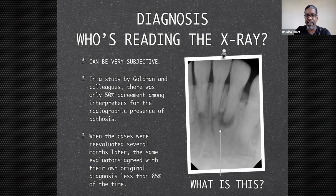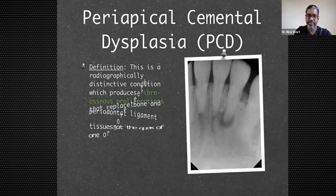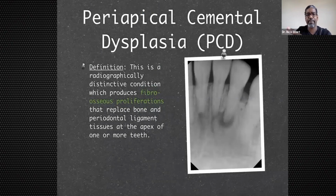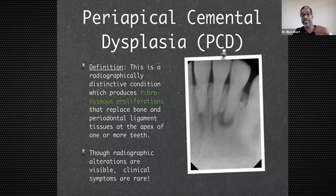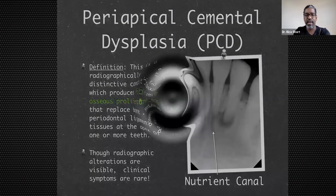And then I have an arrow pointed there. What is that? That's actually a nutrient canal in this area. So this case had periapical cemental dysplasia, and it's a condition where you have fibro-osseous proliferations that replace the bone and PDL of one or more teeth. Oftentimes, these can be cases where you want to jump in and do endo because you think there's an infection there, but do not. You want to make sure you pulp test these teeth because if they're vital, chances are it's periapical cemental dysplasia. But that little black area is actually a nutrient canal.